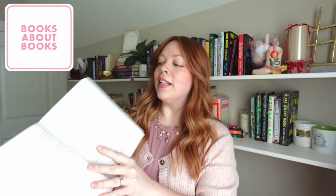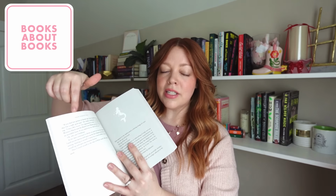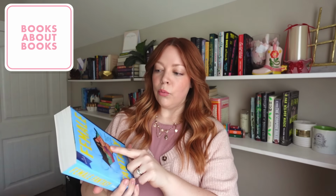It's about this woman and she works in copywriting as her day job, but she writes fan fiction on the side. And there is a book inside the book. I'm not sure if it's different colored pages too. They're slightly tinted. I'm not sure if it's the real book in her universe or if it's her fan fiction that we're reading, but she has fallen in love with this mermaid main character in a book that she's reading.